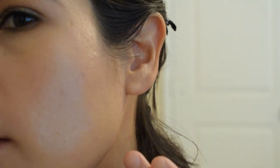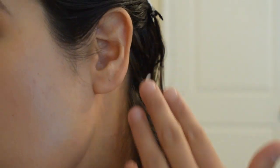Let me see if I can bring the light down a bit. I will zoom you in. So this is the side with the sponge, and this is the side with the brush.